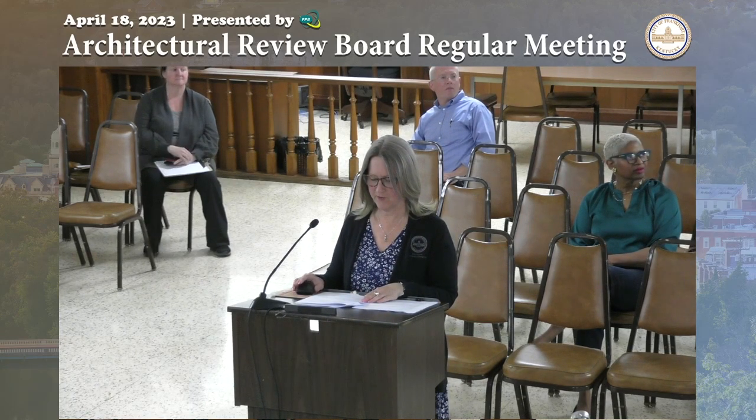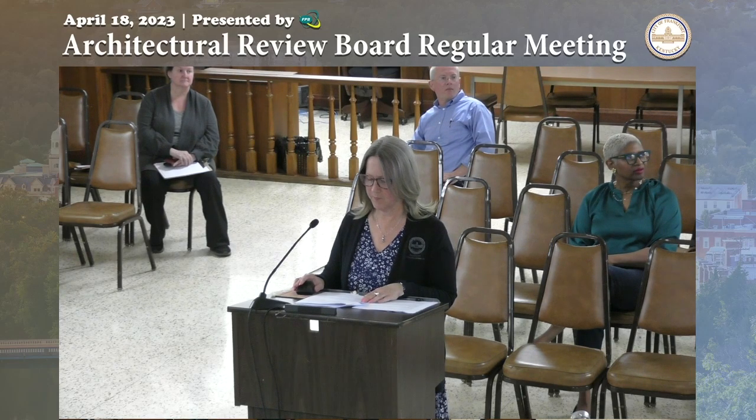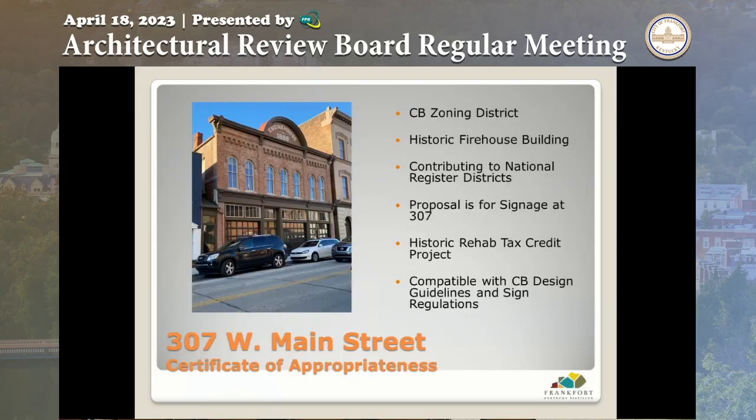This property is located in the Central Business Historic Zoning District. The application is for 307 West Main Street. This building actually contains 307 and 309, so this particular application is only for one side of the building. This building was built in 1868. It is a contributing structure to the Frankfort Commercial National Register District and the Central Frankfort National Register District.